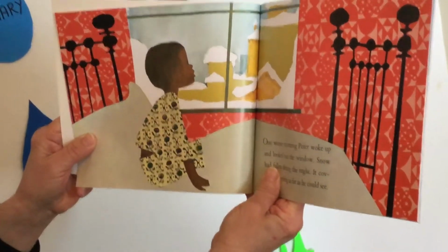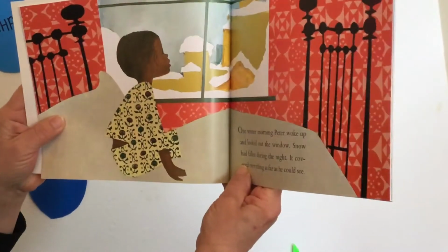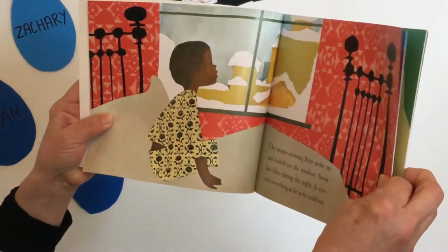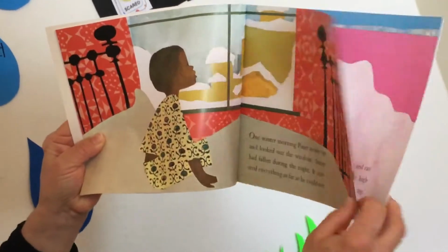Look. One winter morning, Peter woke up and looked out the window. Snow had fallen during the night. It covered everything as far as he could see. You see? All the snow.